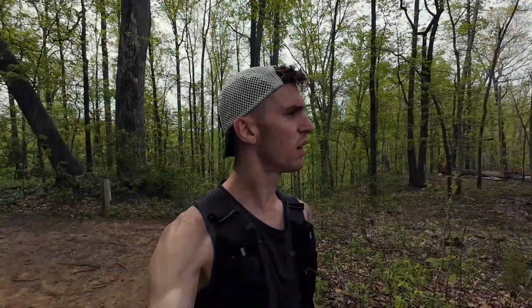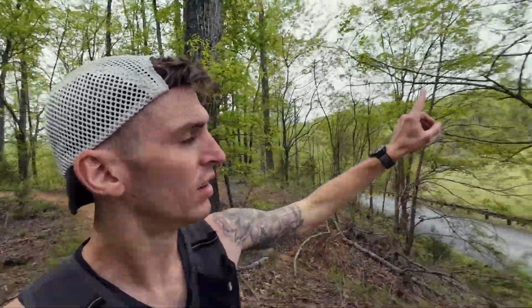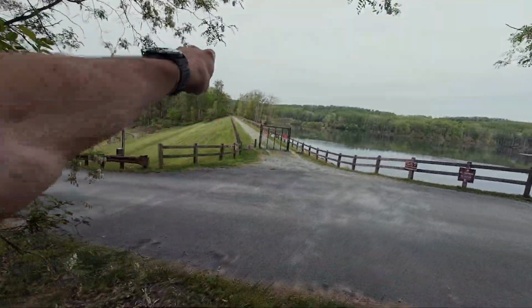So here we are at the dam. This is where we will officially start it. So I'm just going to do a quick few warm-ups, even though I did the majority of mine already. And then I'll head this way, and that will start the trail. You know, eventually lap around this way, and I'll do another loop.